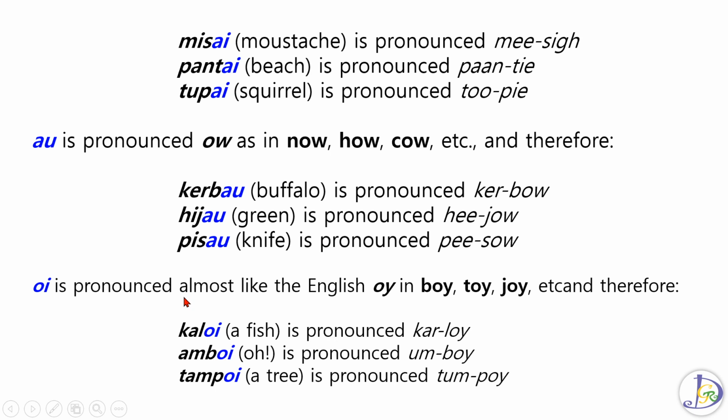Oi is pronounced almost like the English "oi" in boy, toy, joy. Therefore, kaloi, a kind of fish, is pronounced kaloi. Amboi, which means "oh," is pronounced amboi. Tampoi, a tree name, is pronounced tampoi.